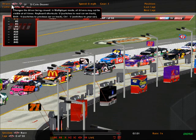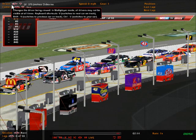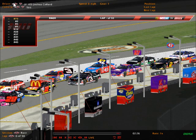Going to the 4th row, it is Cole Deaver in car number 3, the GM Goodrich Chevrolet, 2-time winner this season at Atlanta and the last race on the tour at Cleveland. He was the winner over there. Alongside of him is the Rockingham winner, Kyle Matthews. Next row down has the winner at North Wilkesboro, Joshua Osborne, and alongside of him, another Joshua, Collard, in car number 43.